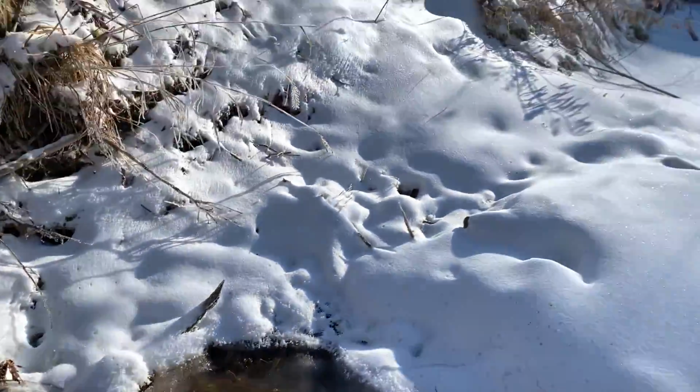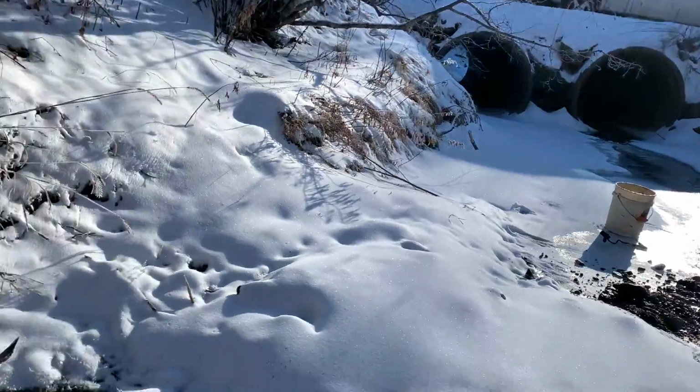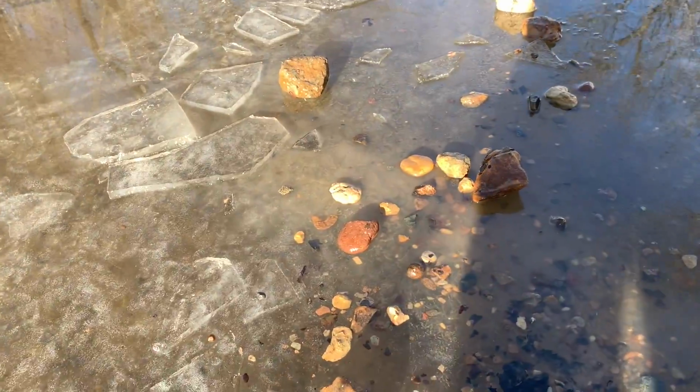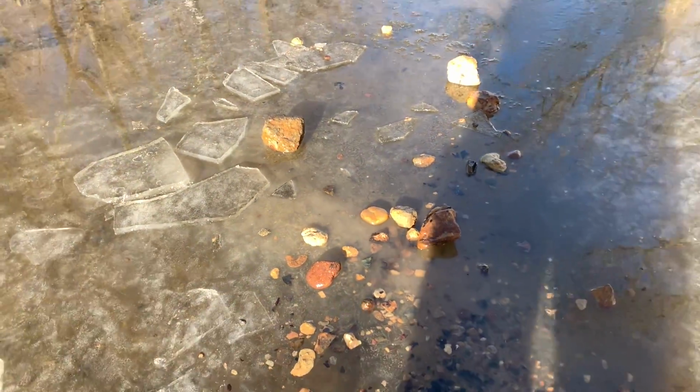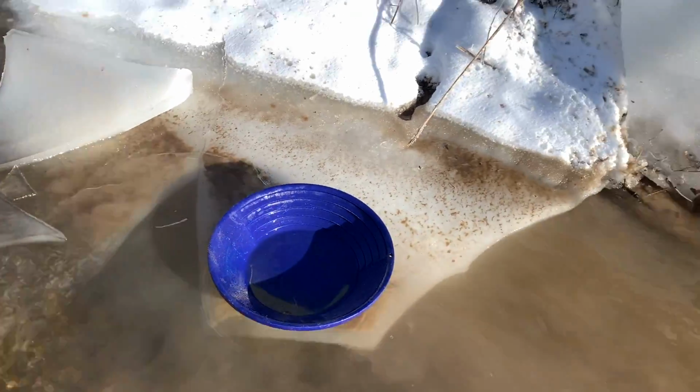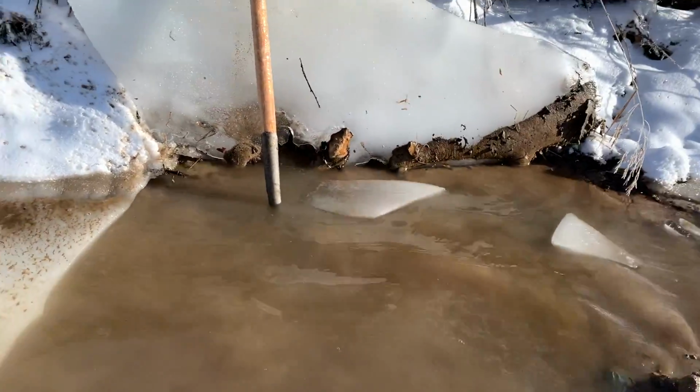I did a number of pans off the top in there, and I didn't get any gold, but I could feel rocks down at the tip of my shovel. So I started clearing off some of that debris, and I got down to these rocks right here. That's off out of my classifier here, sitting on ice. And I think the gold is going to be down in those gravels underneath all this muck.